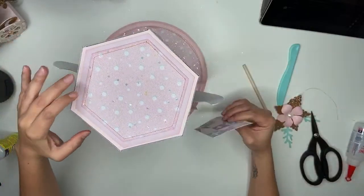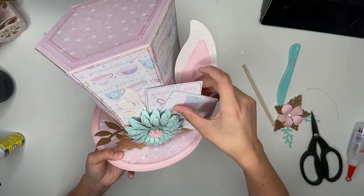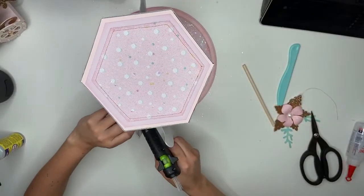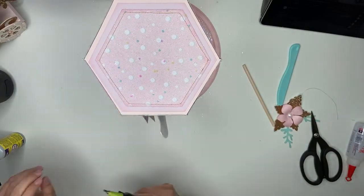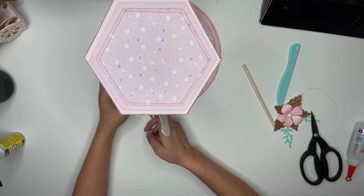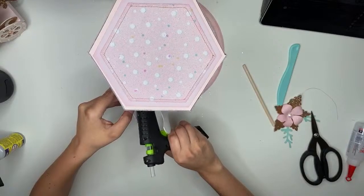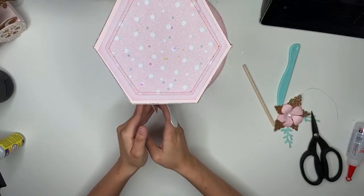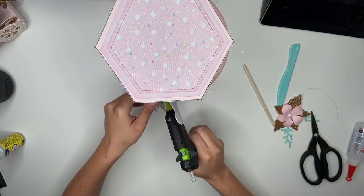I need to bring this closer to me here while I work on attaching that. Okay, that's going to be placed like that, so I need to put some hot glue back there. Thanks, Ebony. And that works to not have to adhere the leaves flat because it's providing support for the card.